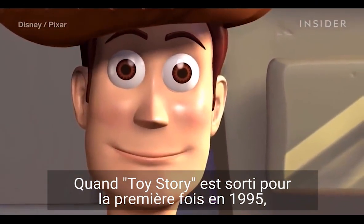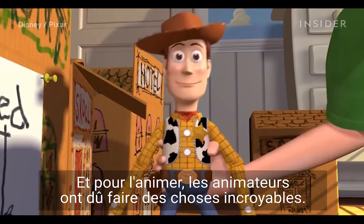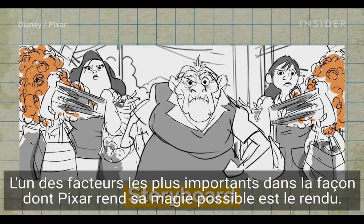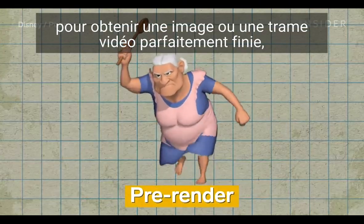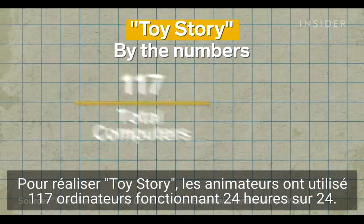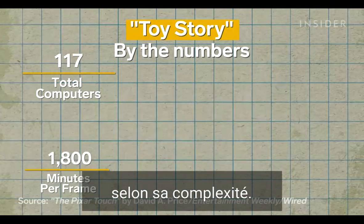When Toy Story was first released in 1995, nobody had ever seen anything like it before, and in order to bring it to life, the animators had to do some unbelievable things. One of the most important factors in how Pixar makes its magic happen involves rendering. Rendering saves the computer image to the perfect finished image or video frame with lighting and motion effects. In order to render Toy Story, the animators had 117 computers running 24 hours a day. Each individual frame could take from 45 minutes to 30 hours to render, depending on how complex.